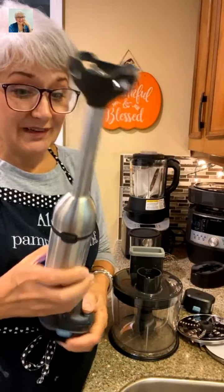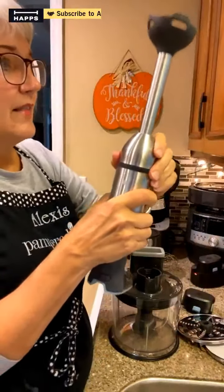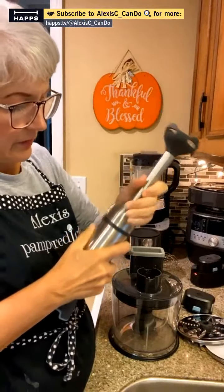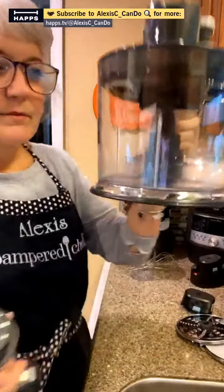Got some electric tools here. All right, so we're going to take this one off, put it back on the charger. It takes 2 hours to charge, and one charge will last you 30 minutes. All right, so we got that. Take this one off. Let me see. Take that off. And then finally, they have the food processor.